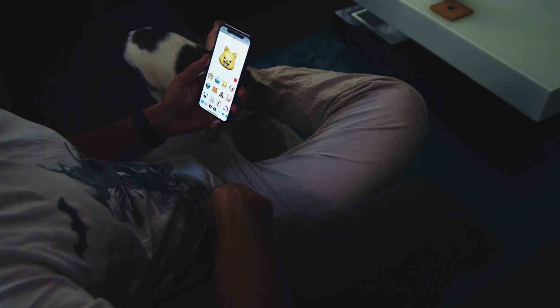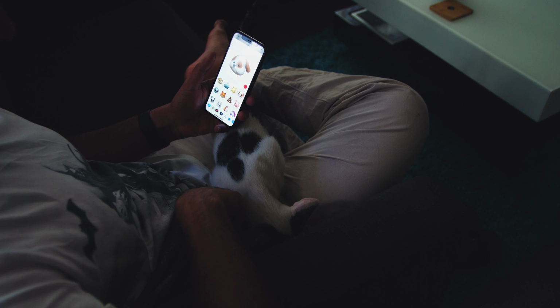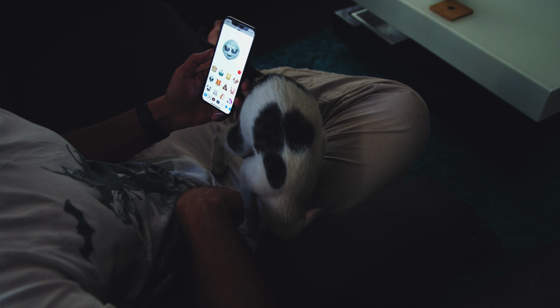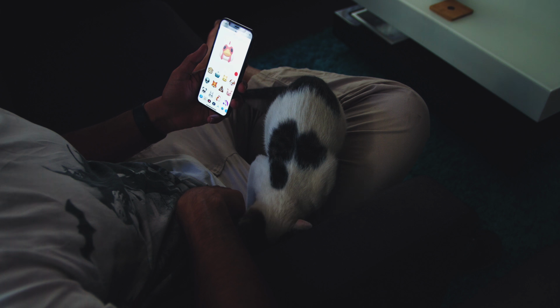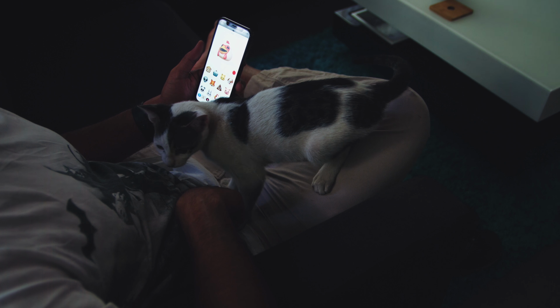Animojis are really fun. And contrary to popular belief, the feature does use the dot projector and the IR camera for the initial setup and then proceeds to using the front-facing camera for the rest. This is necessary for it to know how close or away your face is so it can accurately track your facial expressions all the way down to the frickin' duck face pout.